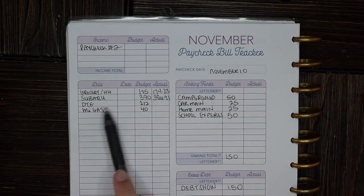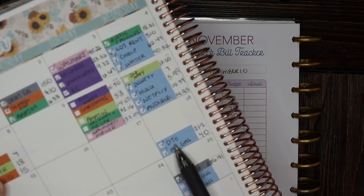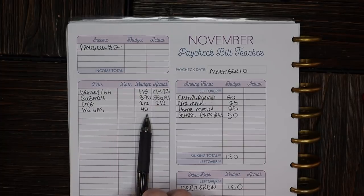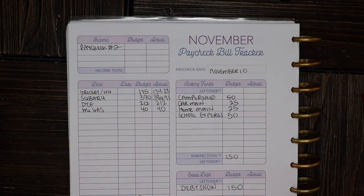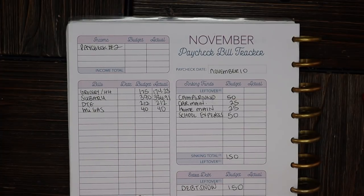Next up, we have DTE, which I budgeted $212 for. My bills are in this light blue color, and you can see DTE came in at exactly $212 as anticipated. Lastly, I have Michigan gas. I budgeted $40. That came in at exactly $40 as anticipated as well. So all black ink going all the way down for my bills and expenses. Everything under this bills category are items that I pay using my checking account, not cash. That's how I differentiate each of my categories here.